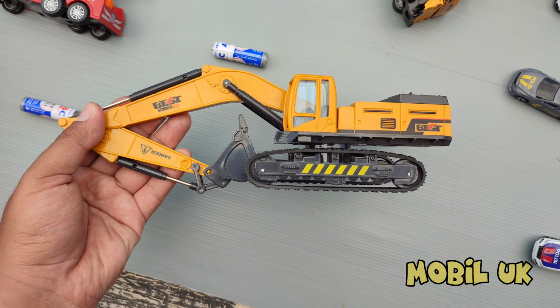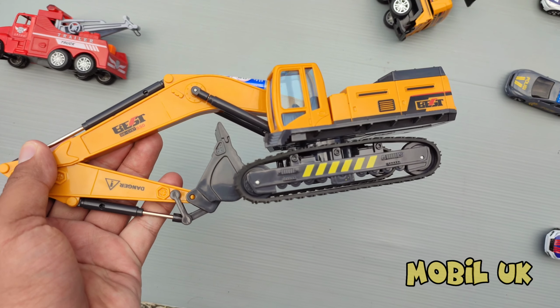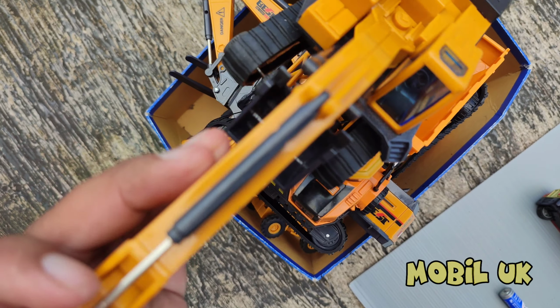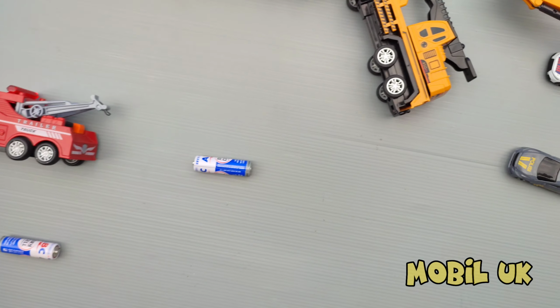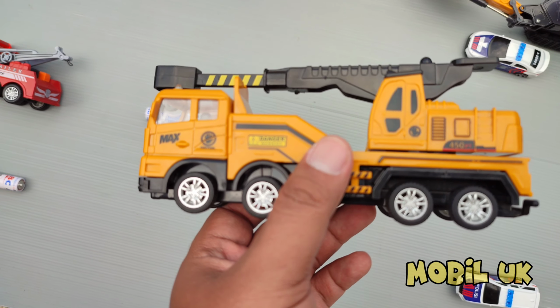This is an excavator backhoe. Haha, excavator backhoe. We will take it, guys. We keep it here, guys. Wow, we have a lot of toys. Haha, wadidaw, look at this, my bro, my sis. What is this?